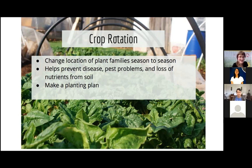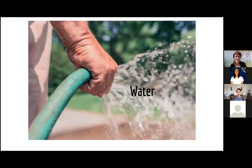And the best way, I think, to remember to do crop rotations is to make a planting plan. So just keep a journal with where you're planting your things. And so if you're gonna set up your garden next year, you're gonna know where you wanna move things around. So that's the end of soil. The next thing we're going to talk about is water.